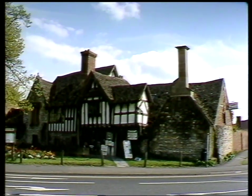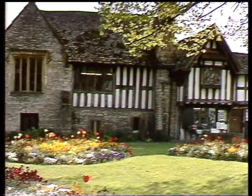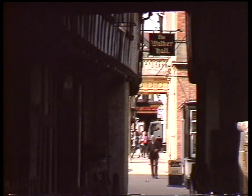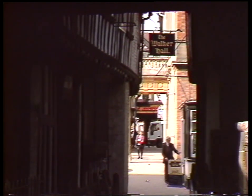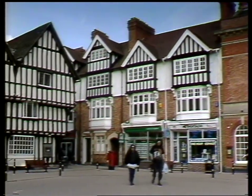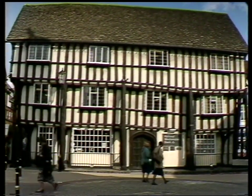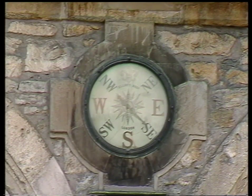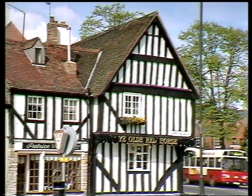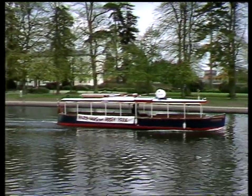The town has many fine old buildings, including the 14th century Almonry Museum. This museum of local history occupies the old home of the Abbey Almoner. A narrow alley leads to the Abbey gates, now an indoor shopping complex. The Round House is a superb 15th century half-timbered building, originally an inn, but since converted into a bank. On the other side of the Abbey Park, there are regular boat trips along the river on the Handsome Two.